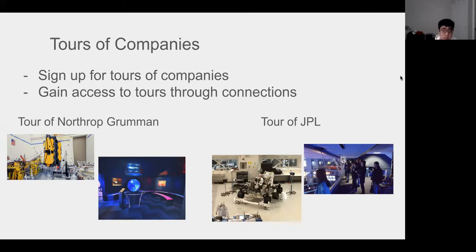But usually, you can gain access to such tours virtually and in real life through connections you've made by reaching out to these companies. On the left, we have two pictures of our tour from Northrop Grumman, and on the right, we have our pictures from our tour of JPL.